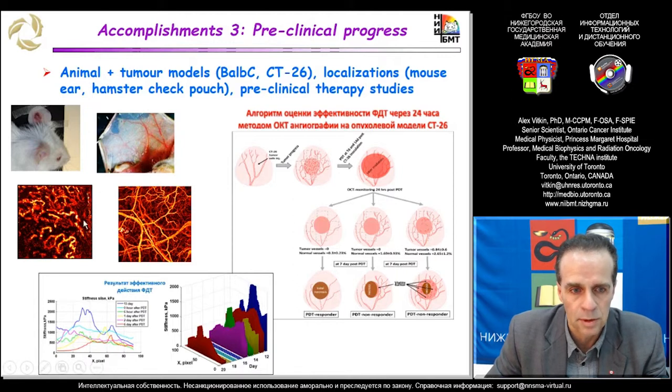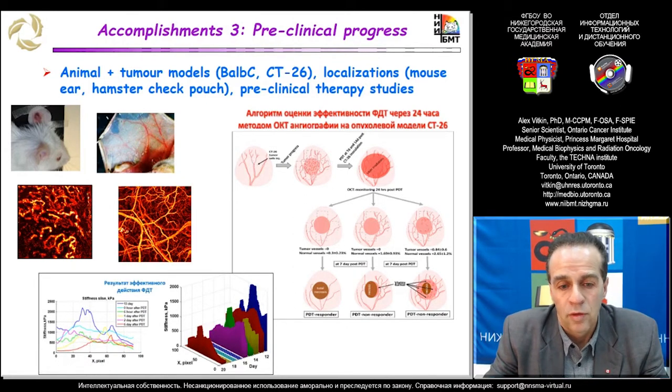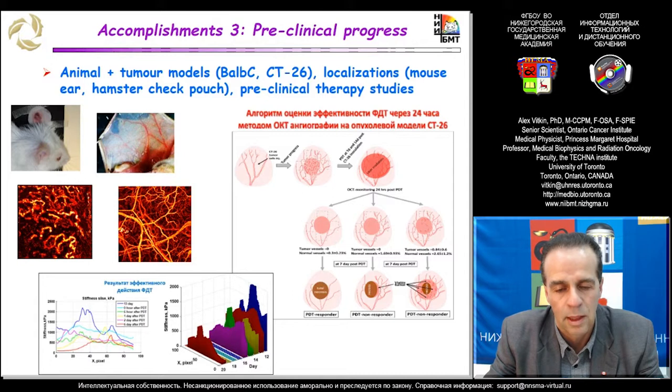So here is shown some beautiful microvasculature we can see from these tumors, and also how they respond to therapy. So in this case, photodynamic therapy. And we're now able to derive some algorithms based on microvascular responses that give us an indication early on, immediately at therapeutic time or very shortly after therapeutic time, what is going to be the recovery of the patient or the outcome of the therapy.